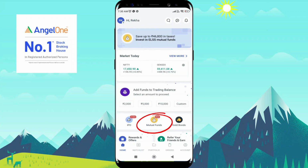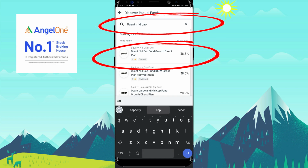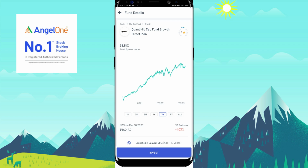To invest in Quant Mid-Cap Fund, you need to log in to the Angel One app, and the dashboard of the Angel One app looks like this. And here you need to click on this mutual fund icon, and on the next page on the top right hand side corner a search bar is there. You need to click on that search bar, type the fund name and click on the direct plan growth of this fund.